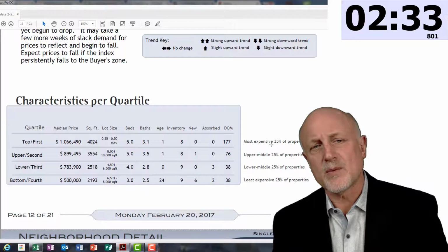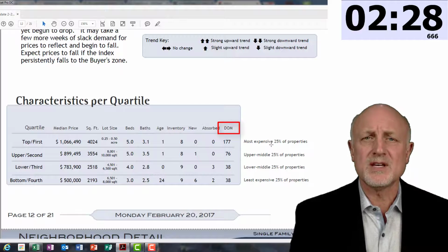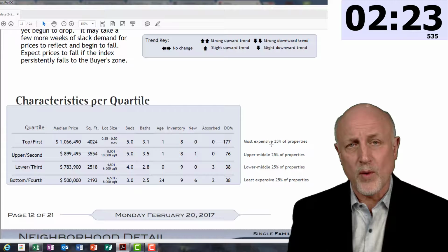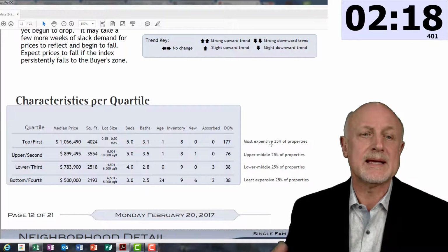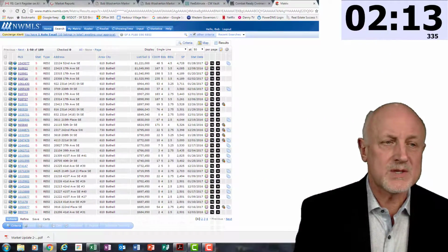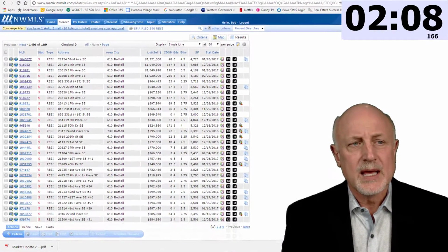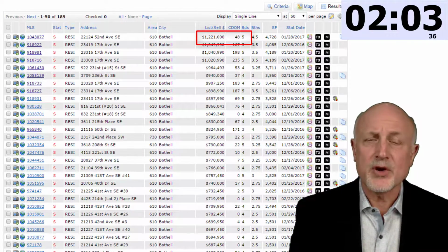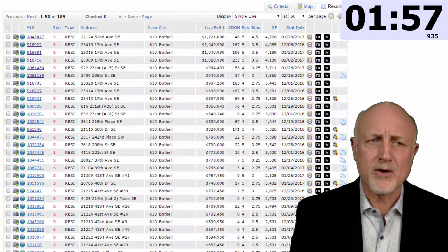When we go to the right of that chart, we look at days on market. These top 2 quartiles are skewed because the vast majority of these were new construction. So people are purchasing a home that's under construction and waiting for it to be built so they can move in. That's delaying closing, and in essence, inflates the days on market. For example, of the homes in this zip code that sold in the last 90 days, this very first one at the top at 1.2 million was on the market for 48 days. That was a resale. So that's a pretty good representative example of how long your home may be on the market if you're in this quartile and doing a resale.